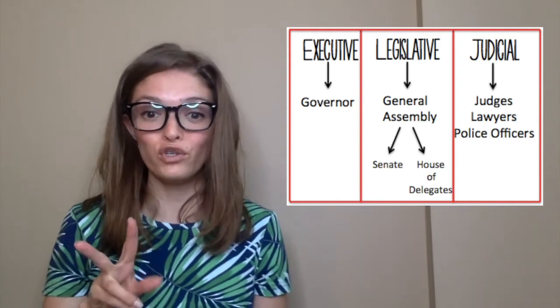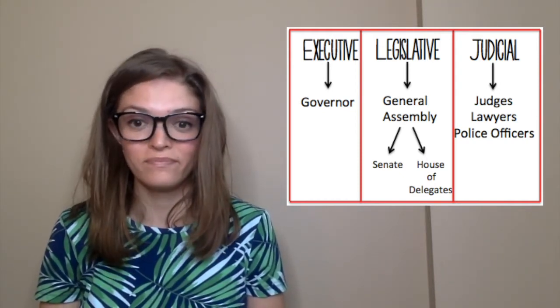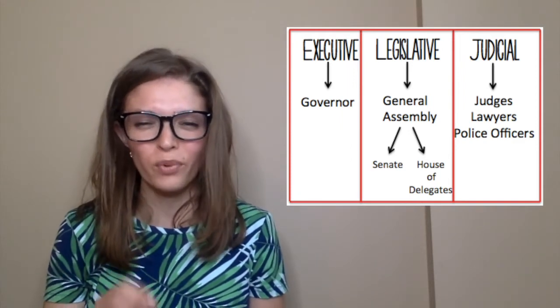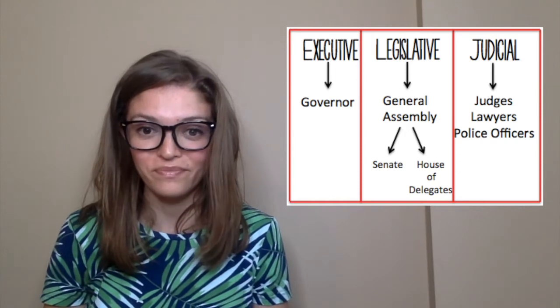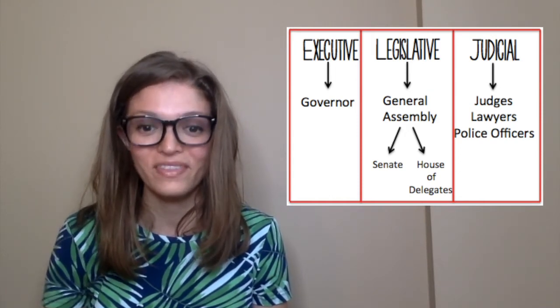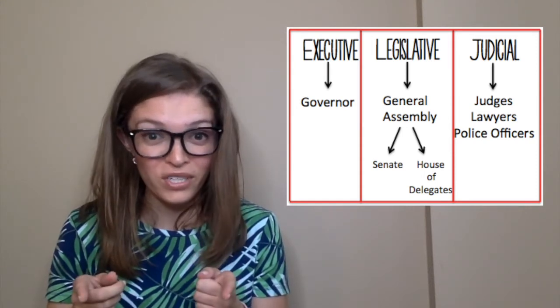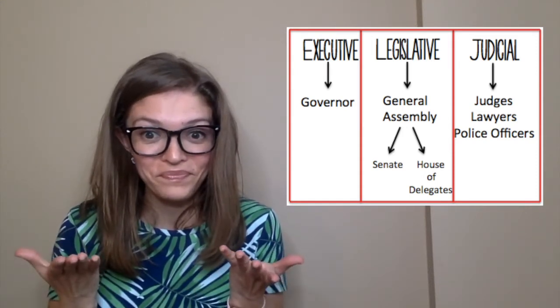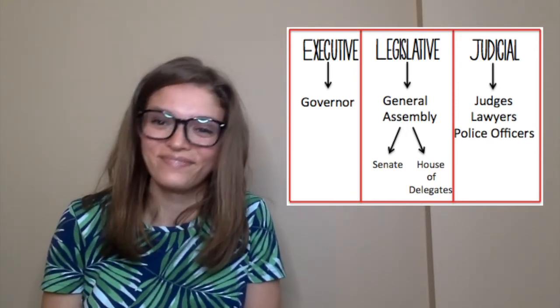The General Assembly is the legislative branch of the Virginia government that makes up state laws. That's divided into two parts, the Senate and the House of Delegates. All of this is important information, but it's important to remember that the legislative branch is split into two parts. I know I already said that. The Senate and the House of Delegates. Do you know who your delegate is? Ask an adult in your home, or you can go online and research it.